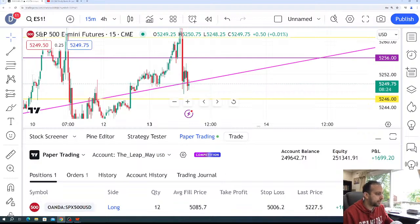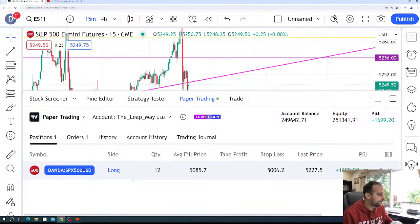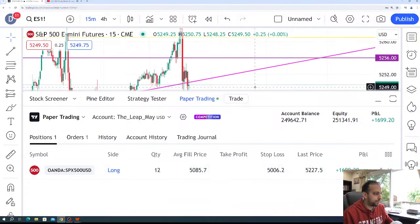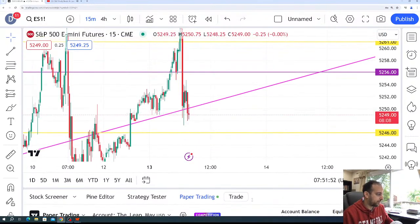I'm also in this paper trading competition on TradingView, and I'm up a little bit, but most likely not going to win this competition. But hey, at least I made some profits, right?